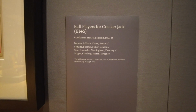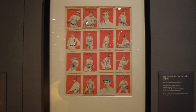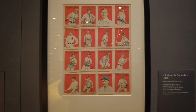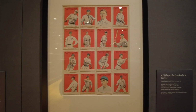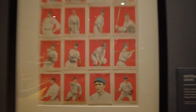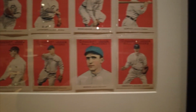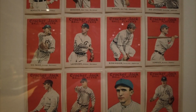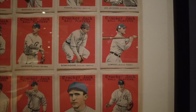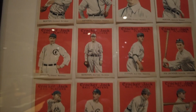Here we have ball players for Crackerjack, the E145. And look at these. They have the red color tone here, right? Kind of stylized. That red looks pretty good. And the sizes are starting to get larger now. They're starting to come into form of our contemporary baseball cards, of what we're more familiar with. Right, each player in a pose. It's pretty cool.